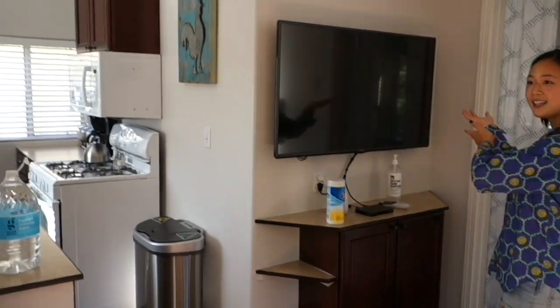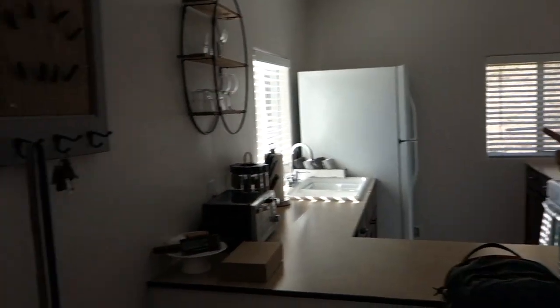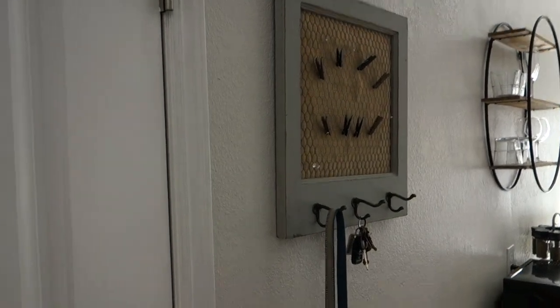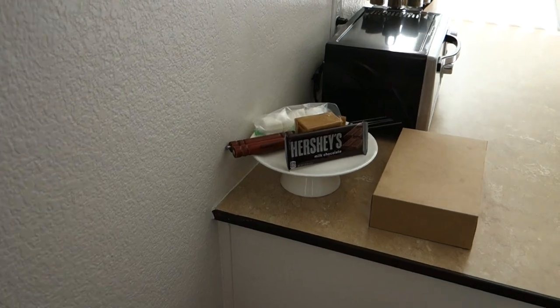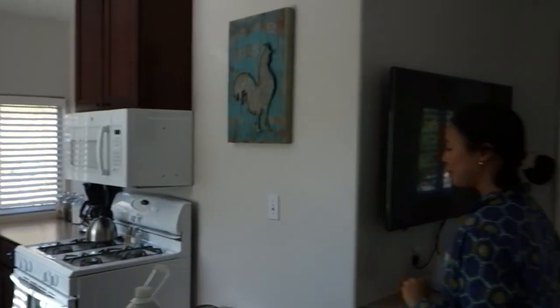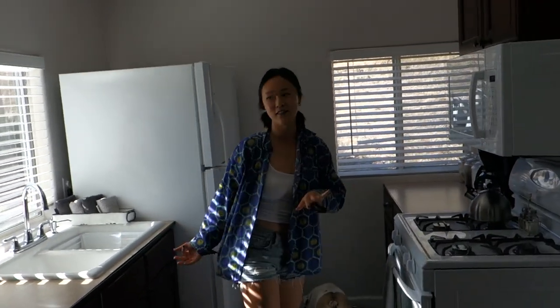And then here's the TV. And here's a really thoughtful, this is a pet friendly Airbnb, so there's a really thoughtful leash area right here, which is super cute. And they even left some s'more stuff for us, and I'll show the outside area in a little bit. Yep. And then here's our kitchen. It's pretty spacious and very, very clean. And it looks like there's some wine glasses there.